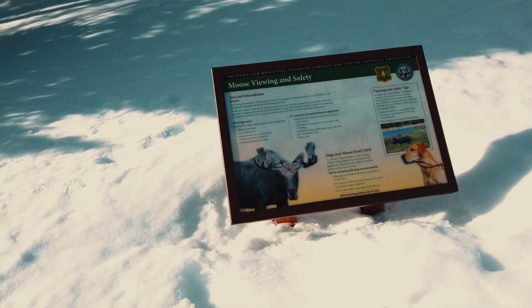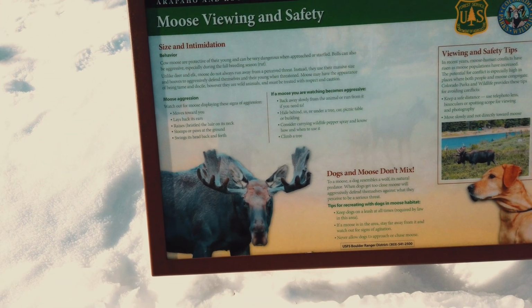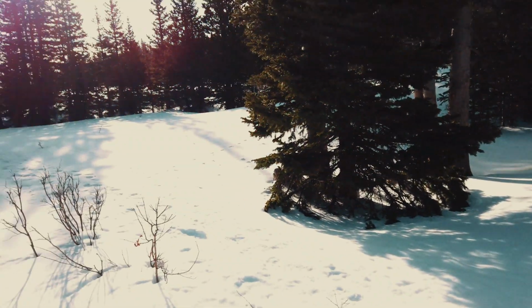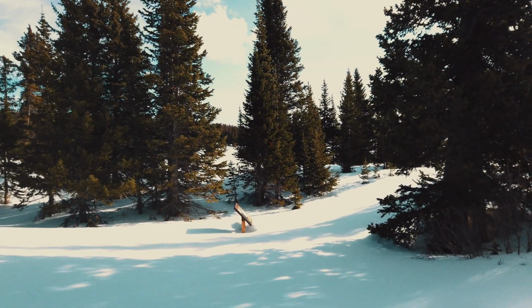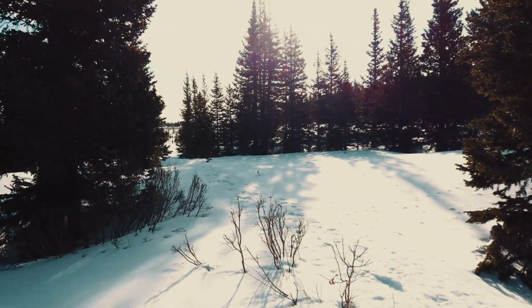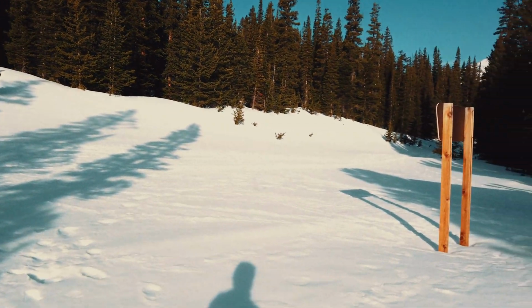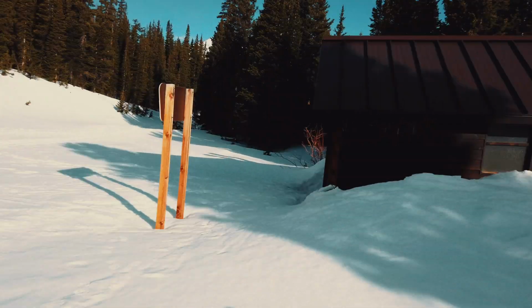We are officially in moose country, as you can see by this sign. This is where I photograph moose most often, is up here in this area. And usually they're over here. There's a bunch of willows over there. The lake's off over that direction. But usually I photograph them over there. But unfortunately, there aren't any up here. And usually they aren't this high. So yeah, we're going to head up to Long Lake and see what we can get. It's a beautiful day so far.